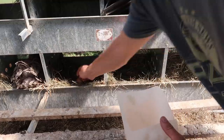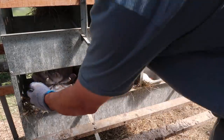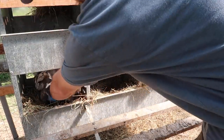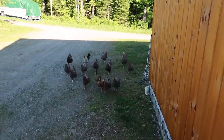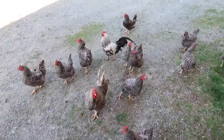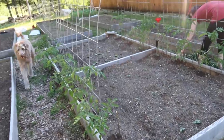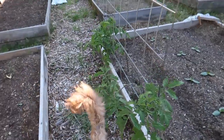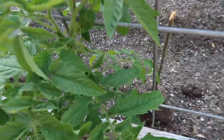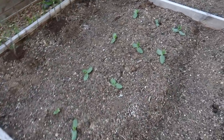The broody hen ain't gonna like it when I collect her eggs. Man, look at all those flowers on them tomatoes. That one's starting to get some flowers too. I like it. Squash plants are doing nice.